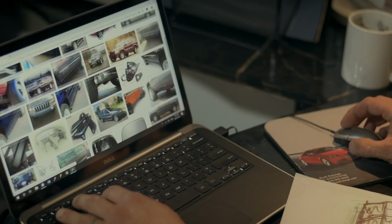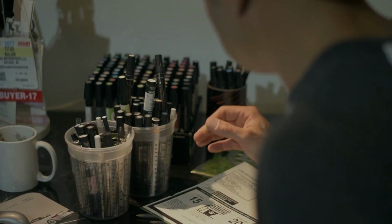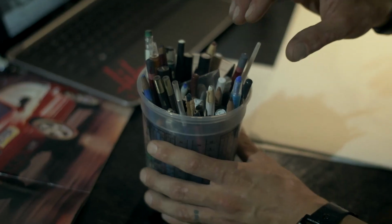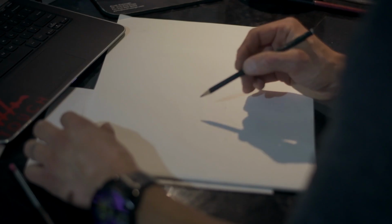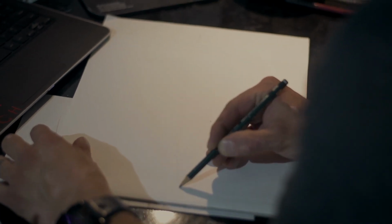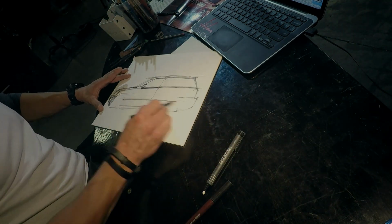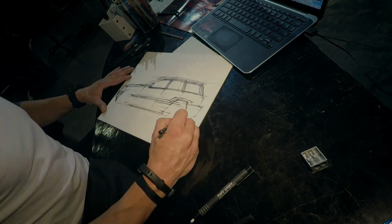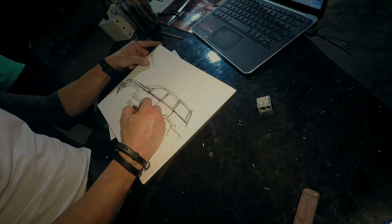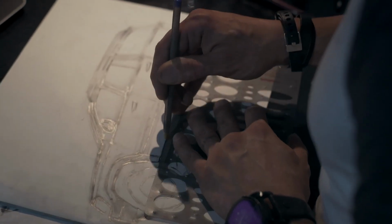The rendering process is really a peaceful step of the build. It's the calm before the storm. It's where I get to provide myself a visual of what I'm going for. It also helps me double check any sort of ideas I have that I'm planning to waste a bunch of time and money executing. Instead of making that wasteful, I get to see what the build will look like. You guys will see what the build looks like, and that should be the determining factor whether I'm moving forward or not in most cases.